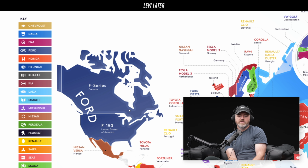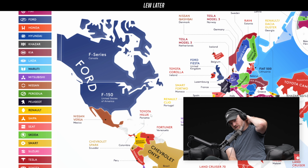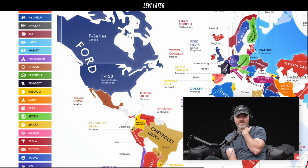You know what's interesting? In the Americas here, in the States, it says F-150. And in Canada, it just says F-Series. They don't break out which F-Series, which is interesting. But it is the F-150 as well. So, yes, if we're talking about one individual badge, not a series of cars, the F-150 is hugely dominant in North America. You already know it. You just got to drive around a little bit, you see a lot of it. No surprise. Mexico, the Nissan Versa.